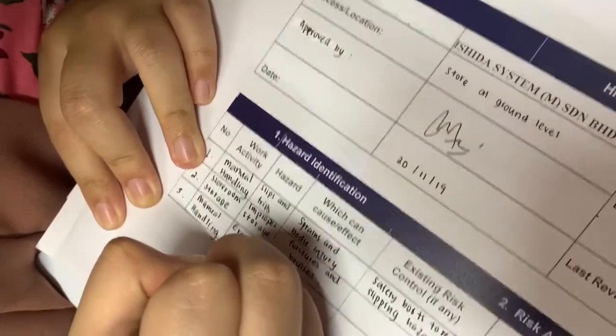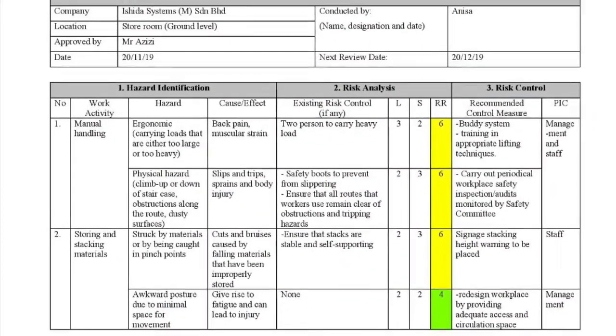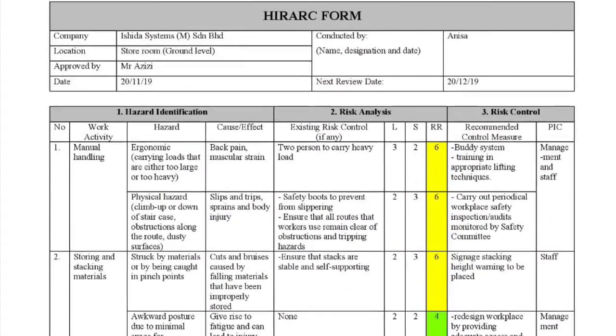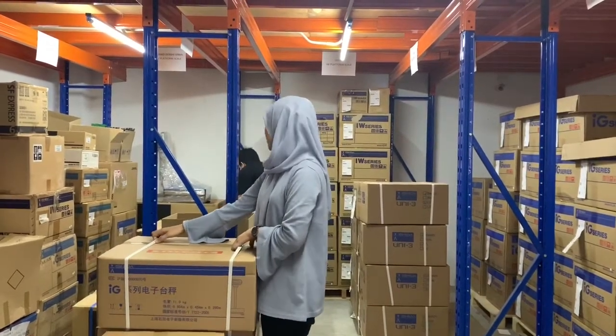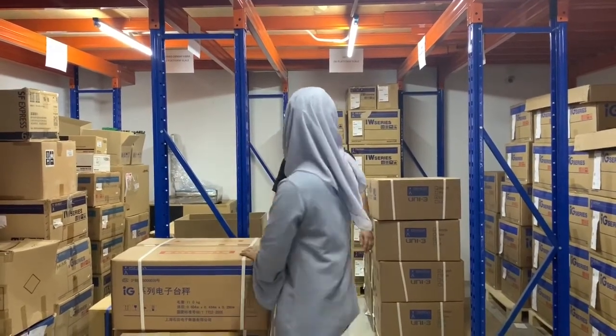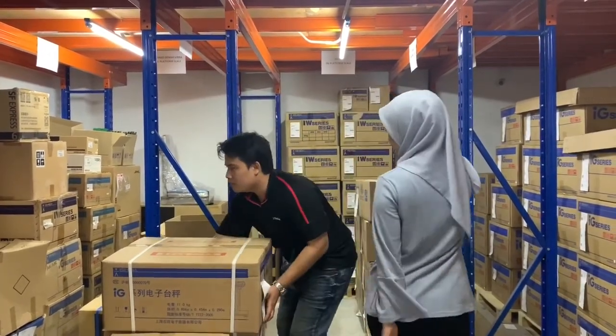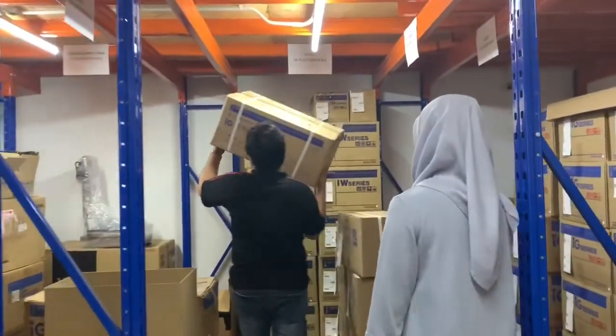The second hazard for storing and stacking material is awkward posture due to minimal space for movement, which can give rise to fatigue and can lead to injury in workers. The risk rating is 4, which is low, and the risk control recommendation is to redesign the workplace by providing adequate access and circulation space. That can be done by the management.